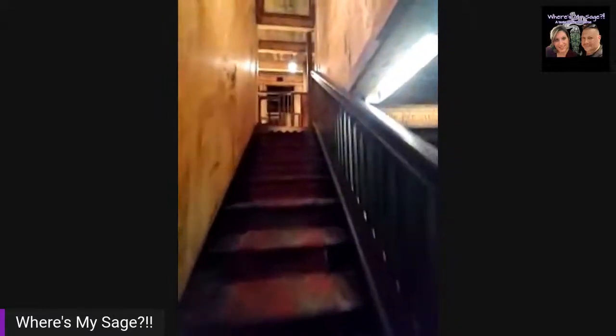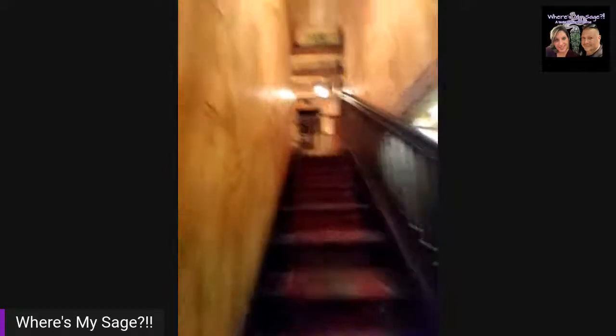Now we're going to go up the stairs. This is where stuff gets a little creepy. Yeah. So again, there's all the carvings. Can you guys see the carvings and the detail? So again, this is all coming in.